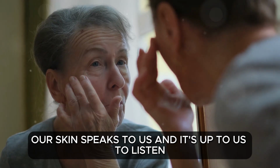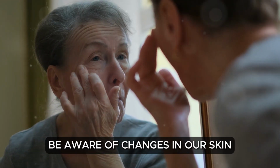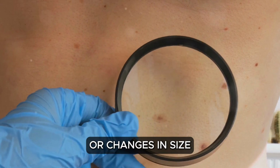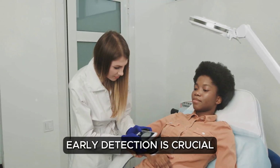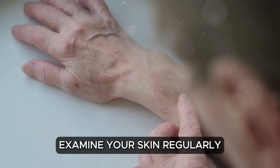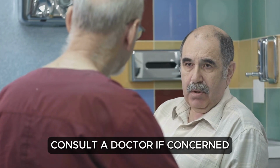Our skin speaks to us, and it's up to us to listen. Be aware of changes in our skin, new moles, or changes in size, shape, or color of existing moles. Early detection is crucial. Examine your skin regularly. Look for anything new or unusual. Consult a doctor if concerned.